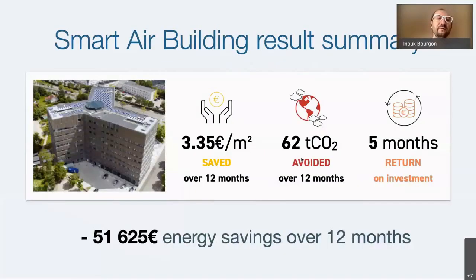As a summary of the performance, we project to save 62 tons of CO2 emissions and 51,000 euros worth of energy over 12 months in this building. This is the first one, and we are currently deploying the technology in several others in Europe and the US.